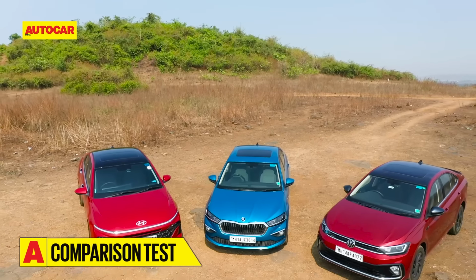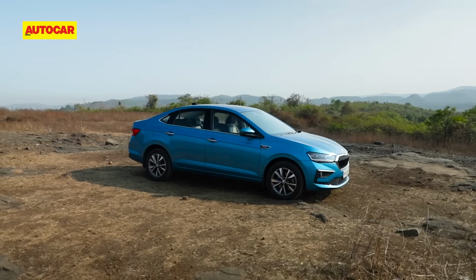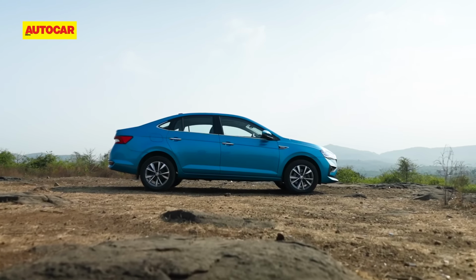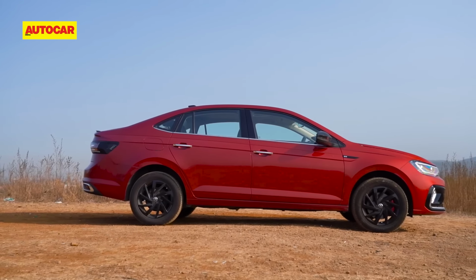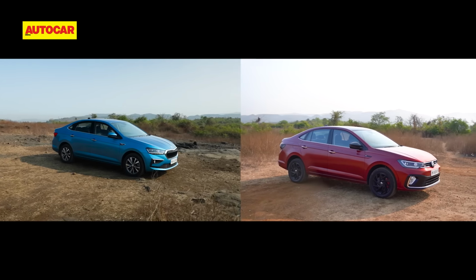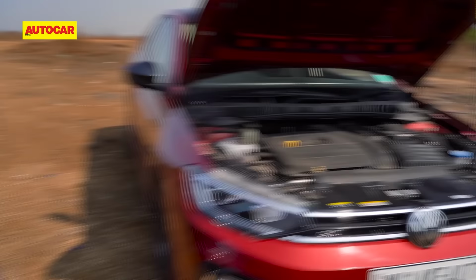What makes this competition all the more exciting is that these are all new cars. The Slavia is the oldest of the trio and it's just been on sale since Feb of last year. Another thing, just in case you don't know, the Slavia and Virtus are fraternal twins. They're from the VW group, built on the same platform, at the same plant, and share engines and gearboxes too. That's the backstory, let's get to the competition, starting with size.